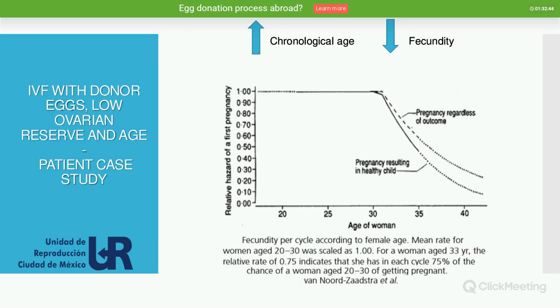It has long been known that with increasing chronological age, female fecundity decreases. But why? Female reproductive aging is a process that follows the generally accepted theory that over time, oocytes decrease in quantity and quality and do not regenerate. As we can see in this graphic, in the x-axis we have the age of a woman, and in the y-axis we have the relative hazard of a first pregnancy. This graphic represents the fecundity per cycle according to female age.